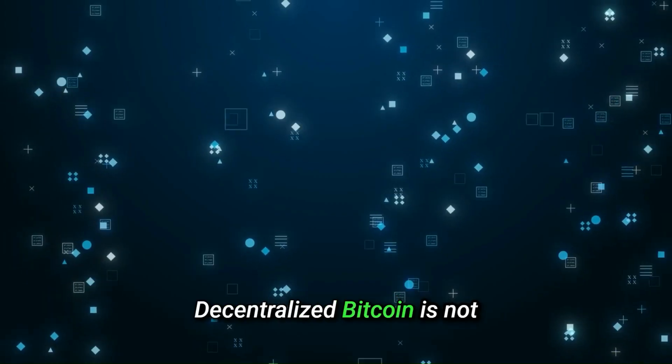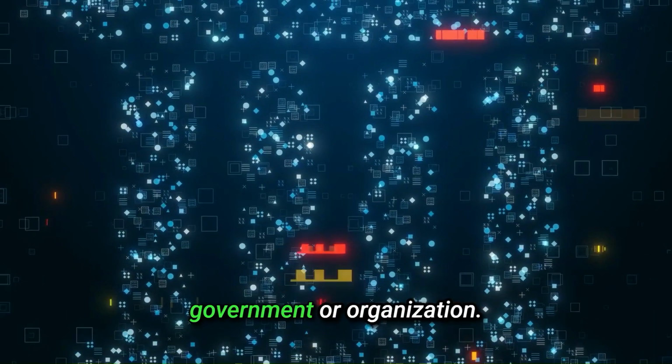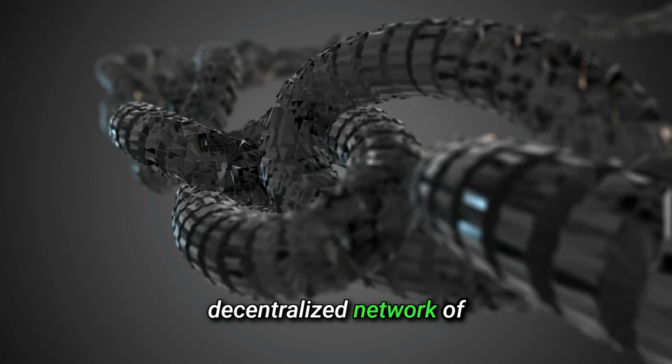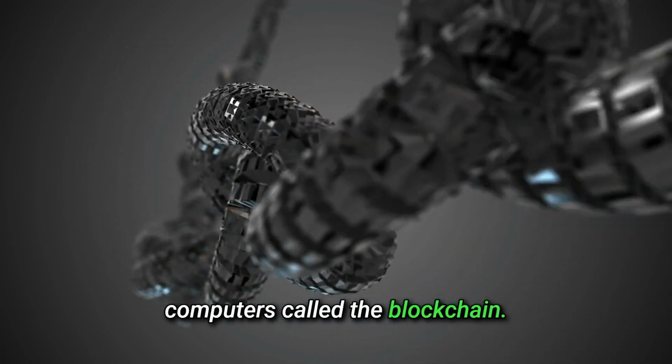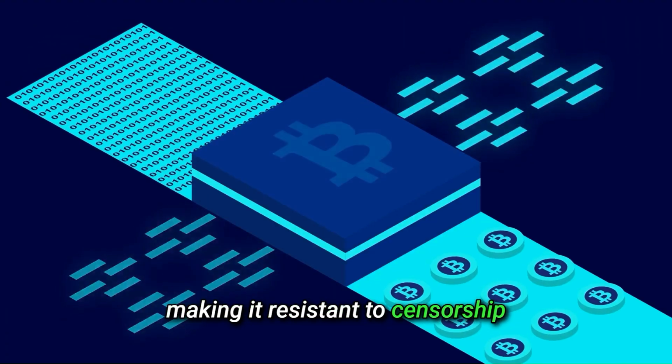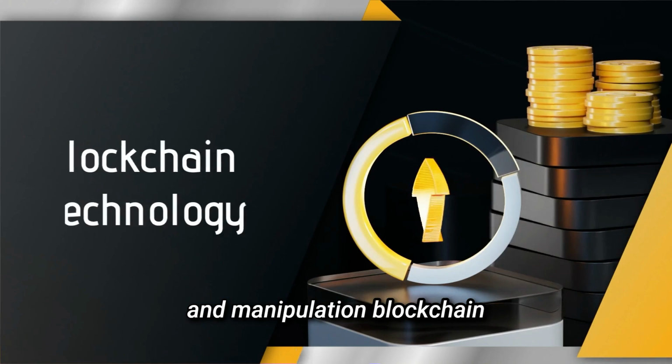Decentralized. Bitcoin is not controlled by any single government or organization. Instead, it operates on a decentralized network of computers called the blockchain. This means that no one person or entity has control over Bitcoin, making it resistant to censorship and manipulation.